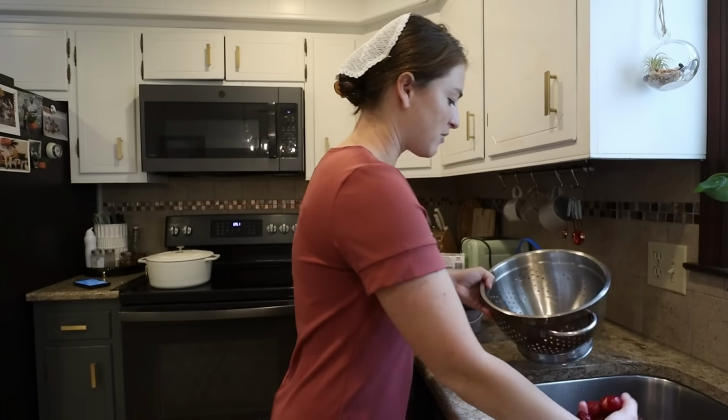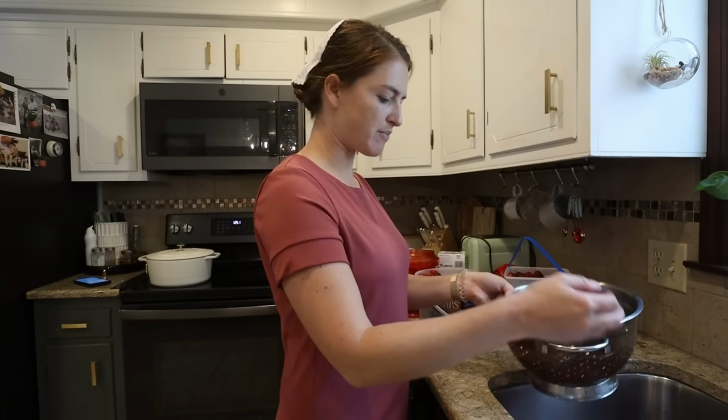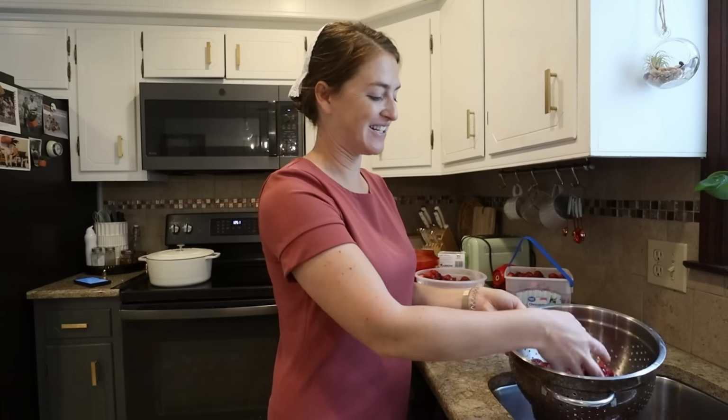Okay, we are back. We were picking strawberries this morning. I picked almost 4 ice cream buckets full. Well, the children helped me, and they were actually pretty helpful. Right now, I'm gonna try to make some strawberry jam.